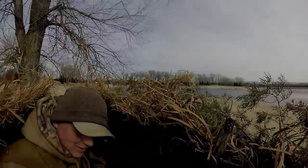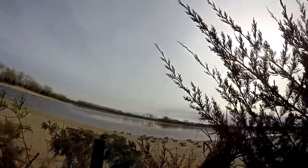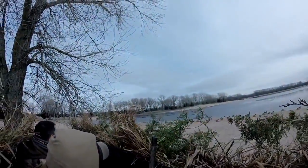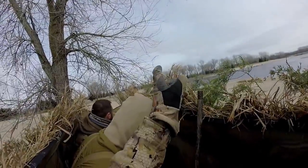I love being able to be greedy. Yeah, we could have shot him three times by now. Probably gonna lose him now. Uh-oh, here we go. We got a little group that just... They've been checking us out. This should be a good pass if they roll on back our way, right?